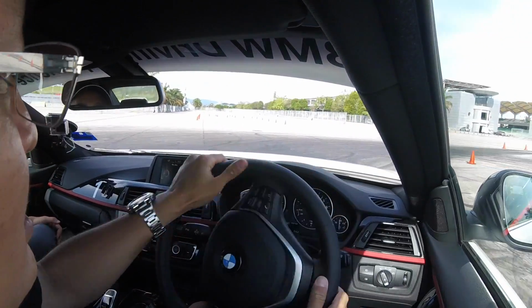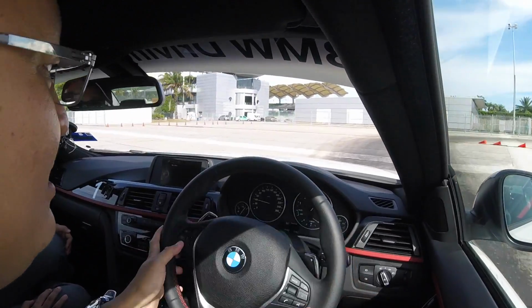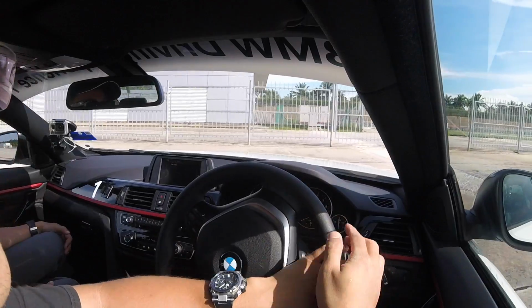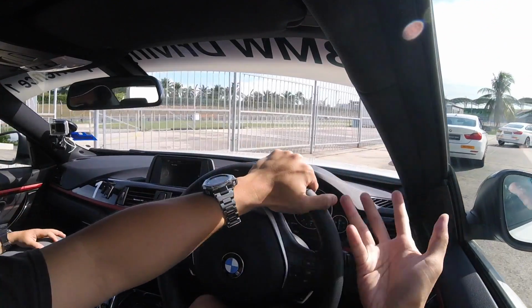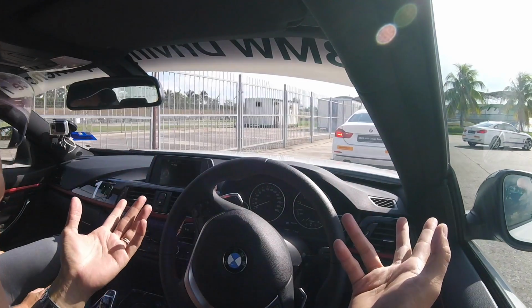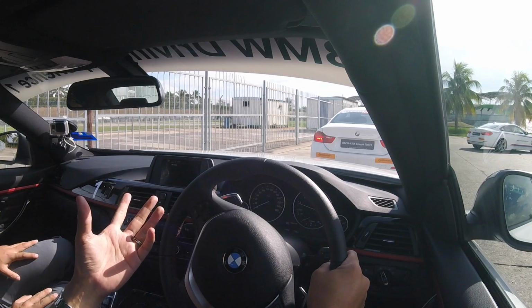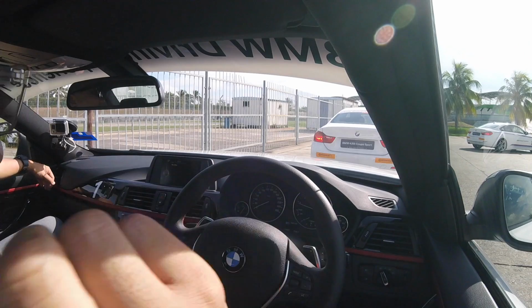Oh, this is so much easier. Wow, this is so much easier. Oh my god, I love BMWs. So you have level 1 that lets you have fun but keeps you in check. So you don't need to have skills and you can enjoy. Lovely. Ayya, he didn't floor his throttle. What a waste! He didn't floor his throttle.